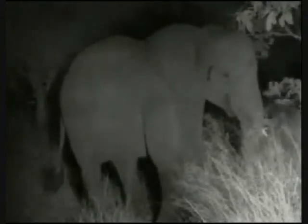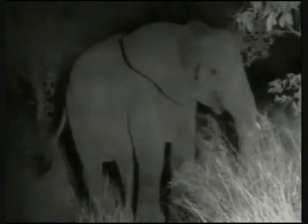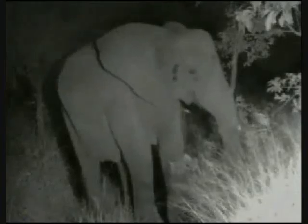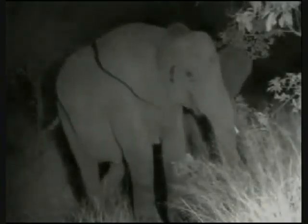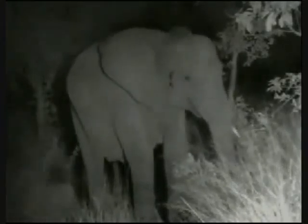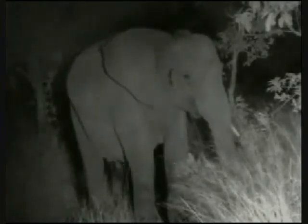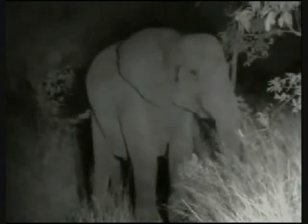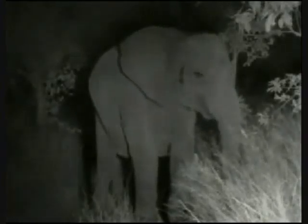Beautiful elephant country. Yeah, she's gorgeous. She's very, very excited too. You can see the tip of her red line on the side of the eye. So that can be a sign of stress, but I think that is just excitement, because there's lots of food and water around at the moment here.